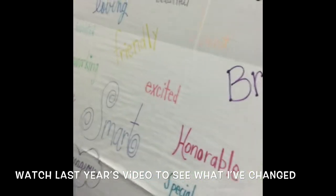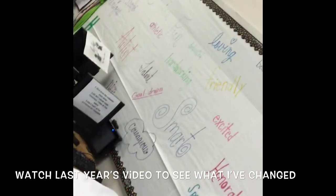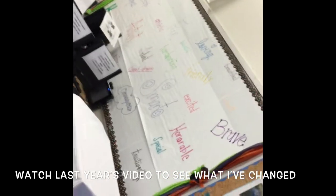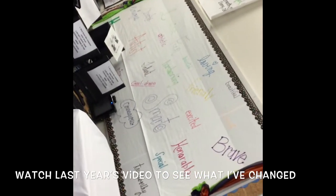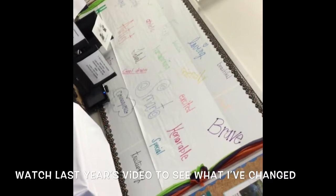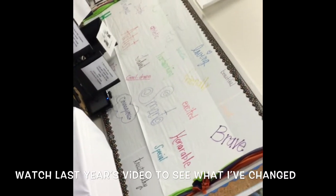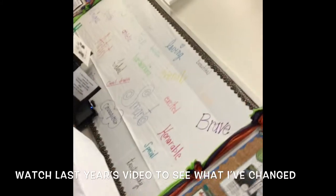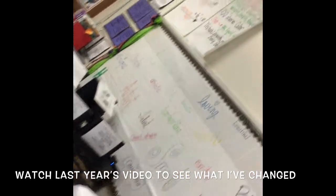This is my bulletin board, which I'm probably getting ready to change, but this is how we started the school year. I asked them to write character traits about themselves or describing words, adjectives, and this is what they came up with. So I really love the tissue paper borders, and that's my bulletin board that started off the school year, which I'm getting ready to change.